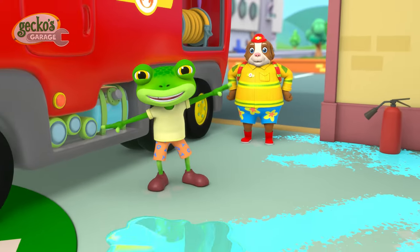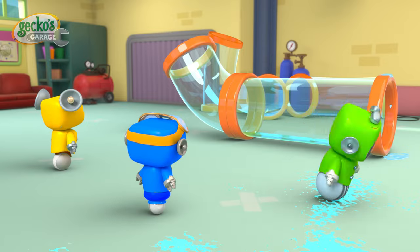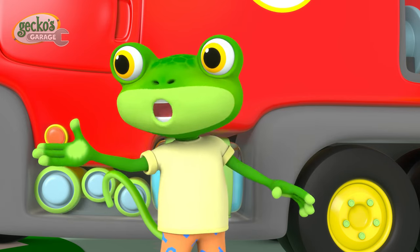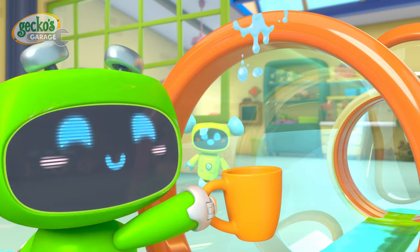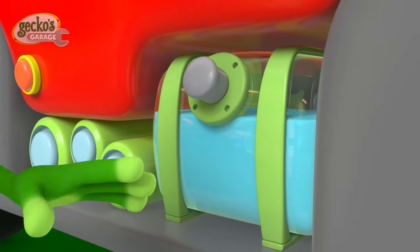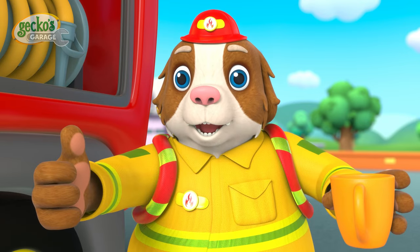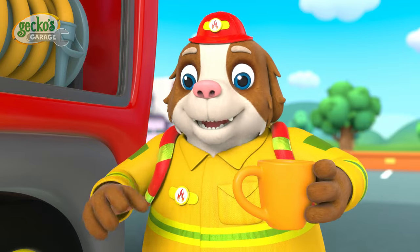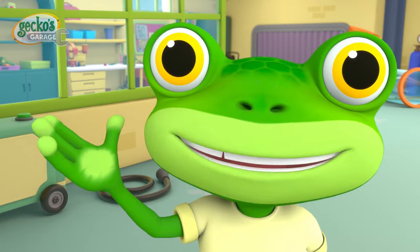We can build a water slide to help us cool down, using these extra pieces of pipe. We need to reuse the water so none is wasted. That's it, Green. We can recycle the water back into Fiona's tank. Great idea, Gecko. Then the water could go round, around, around. Exactly. Now, what tools do I need?